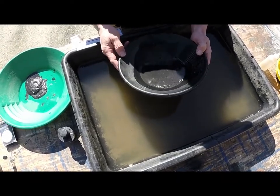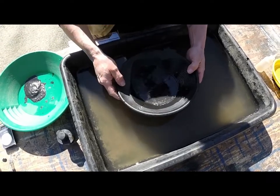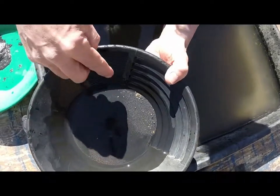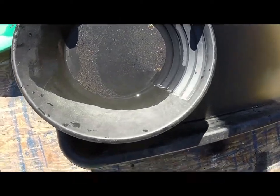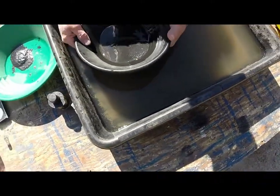Oh yeah, there's gold on both sides. You can see here. Oh, yep. See, it's starting to float. Yep. If we had jet dry, that wouldn't happen so easily. Yep, got gold on both sides there. There she be.